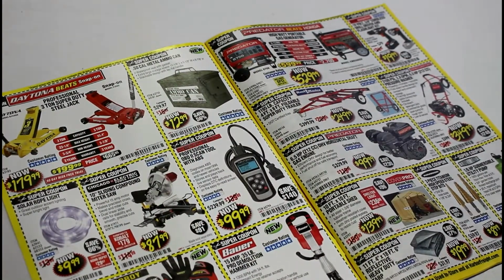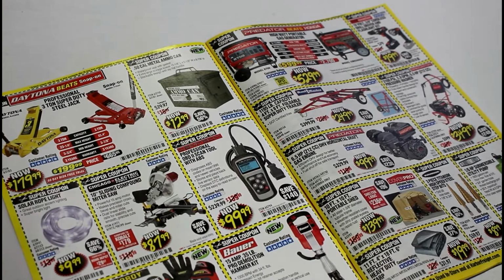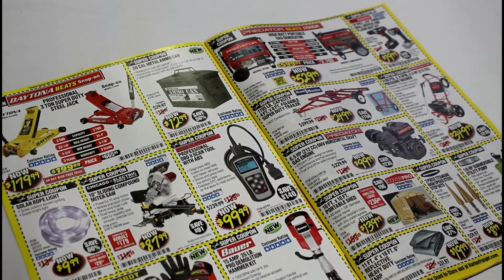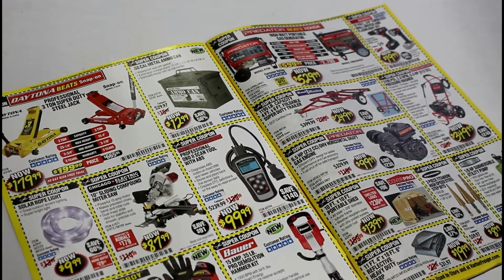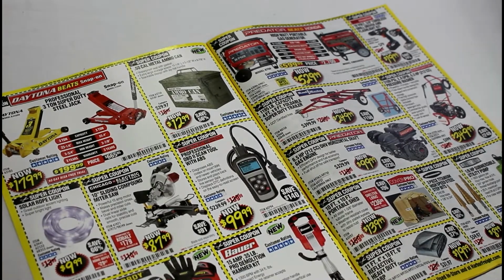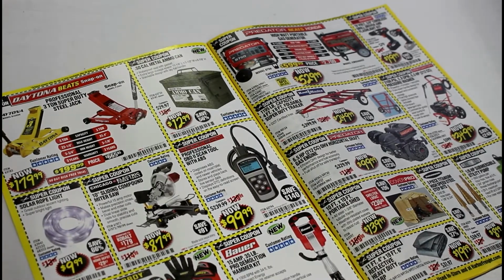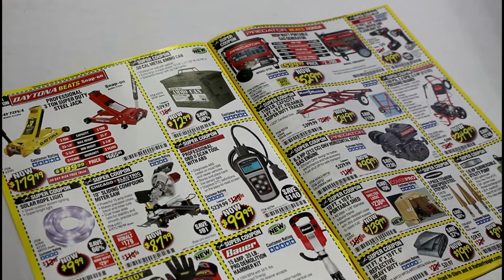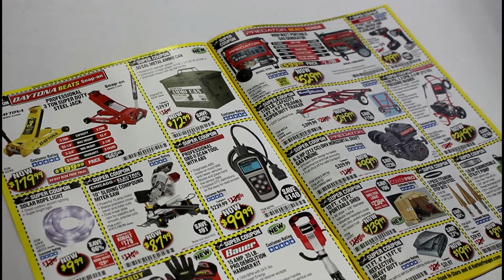They had a display model in the store, and I was kind of playing with it. I really liked the yellow paint, and it felt really thick, like it was going to last a while. But anyway, it looked like a good jack. I don't know, it's probably just a repainted Harbor Freight jack. I've never used their miter saw, but I'm sure it's decent, especially for the price.